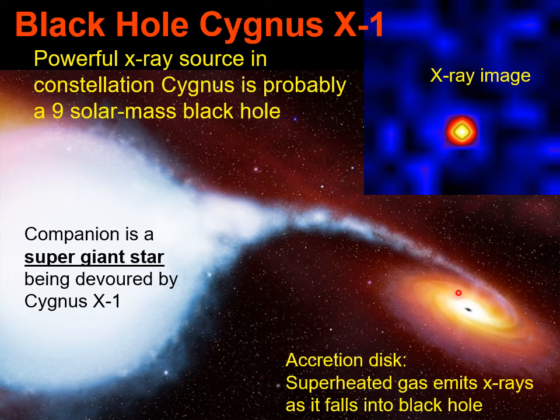Now, this gas that gets superheated and falls into the black hole, this is the accretion disk, and it's so hot, it can be up to 1,000,000 degrees, that it emits a lot of X-rays. So this is an actual X-ray image of Cygnus X1. So basically what we're looking at here are the X-rays of a black hole. This is, as Carl Sagan once said, sort of like seeing the footprints in the snow of an invisible man that's walking across the snow. That's sort of what this X-ray image tells us. This is physical evidence for a black hole.